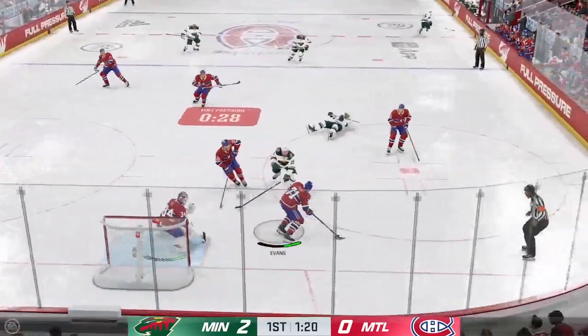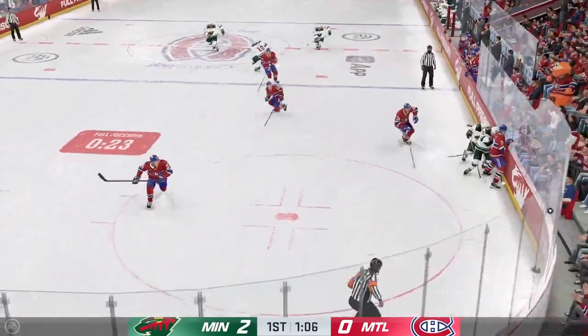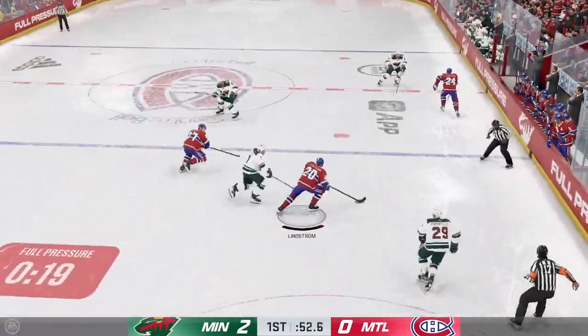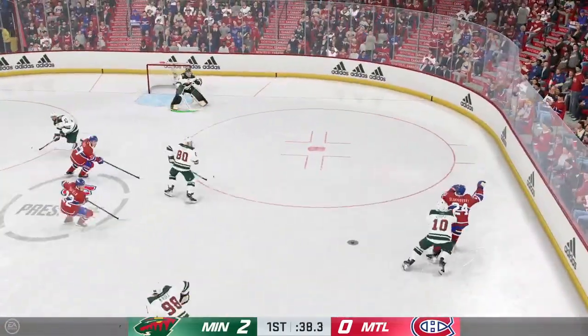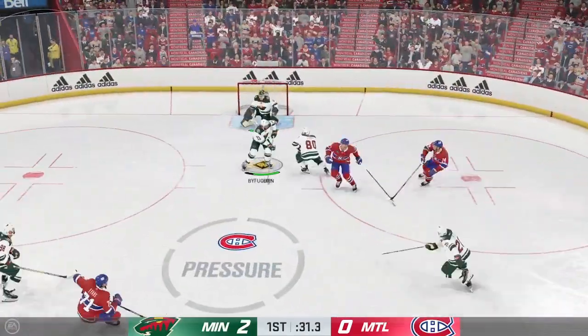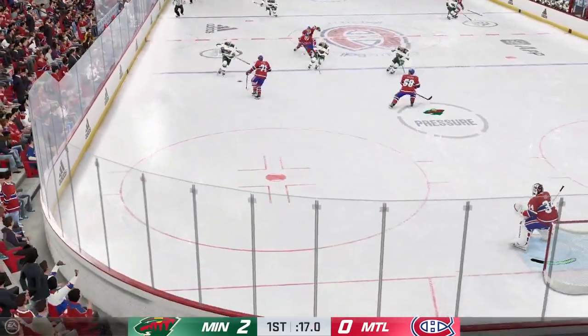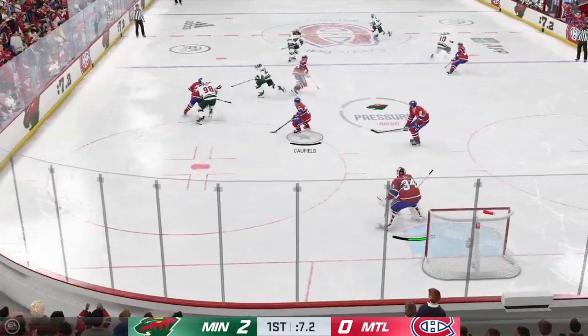Minnesota's got control of it now here in the offensive end. Battle along the wall. And that's some great pressure in the offensive end by Cullen. Inside the defensive zone, moving the puck. A little crashing and banging forces the turnover. Slides it quickly to Michael, moves the puck into the attacking area. The Canadians have a hold of it in the defensive zone.